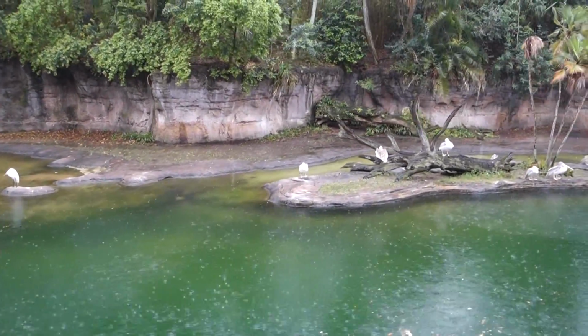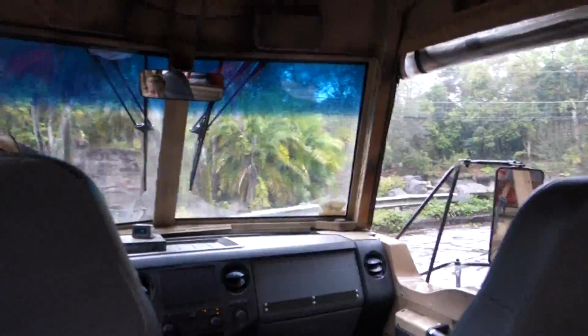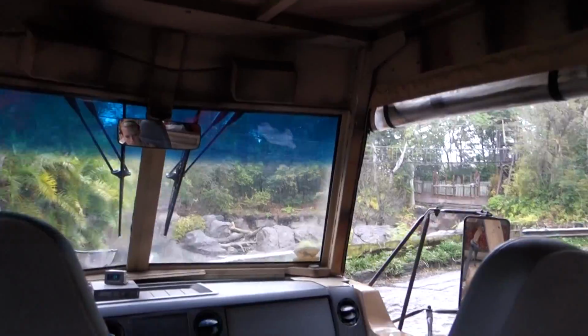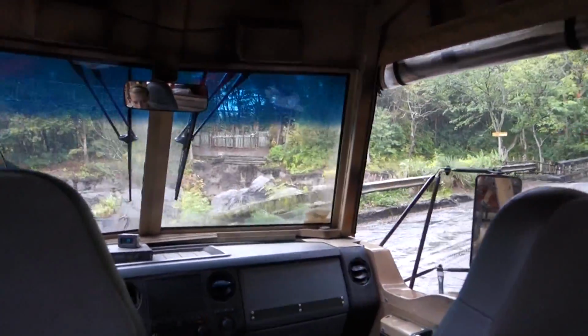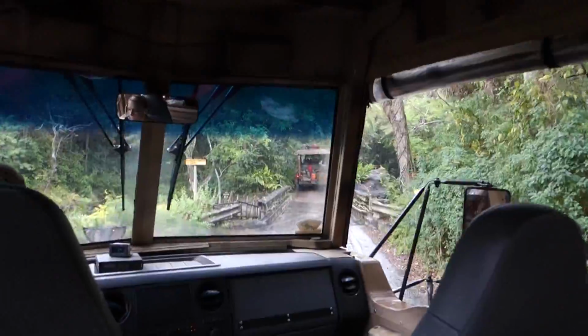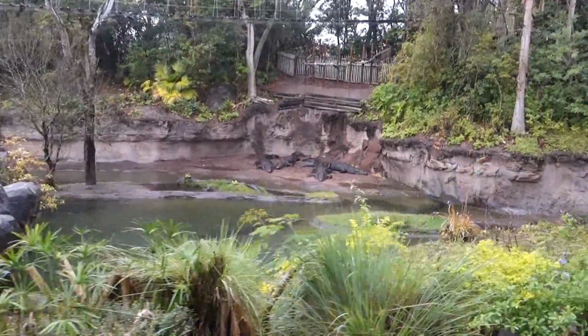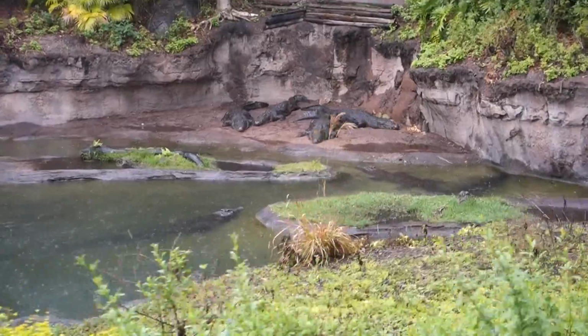Alrighty, let's go find some crocodile. He probably should be around here somewhere. Alrighty, and I do see some up ahead. They're going to be on your left-hand side here. Those are Nile crocodile, and yes, they are real, so please remain seated on this bridge. That would be really bad.